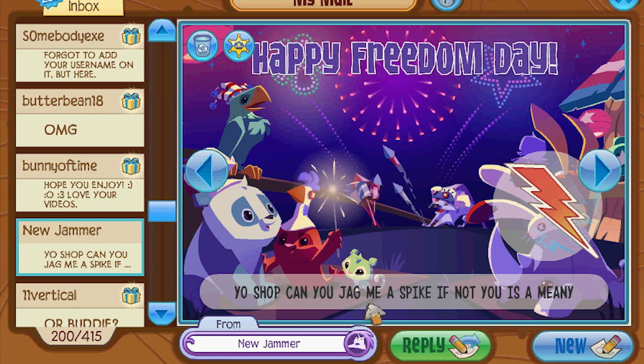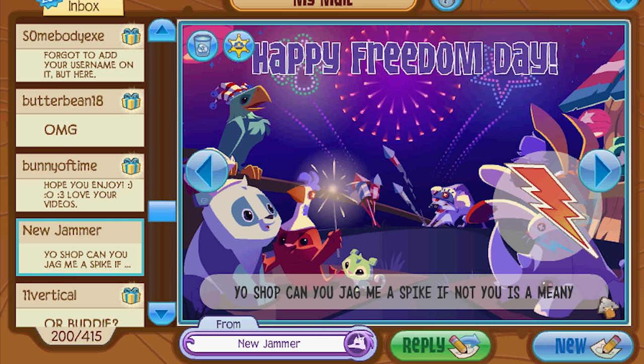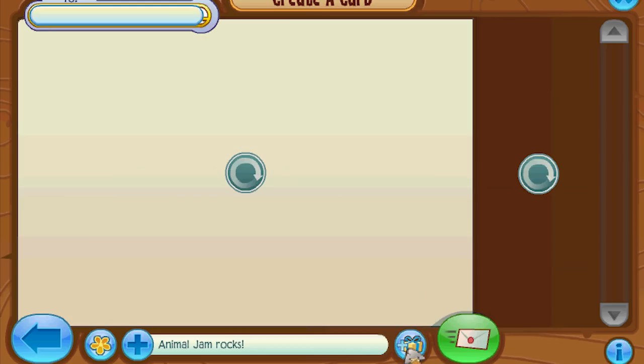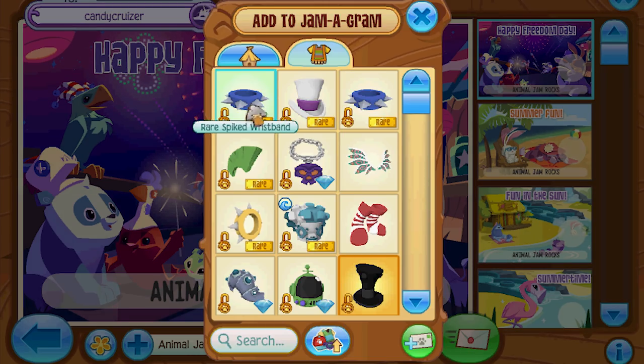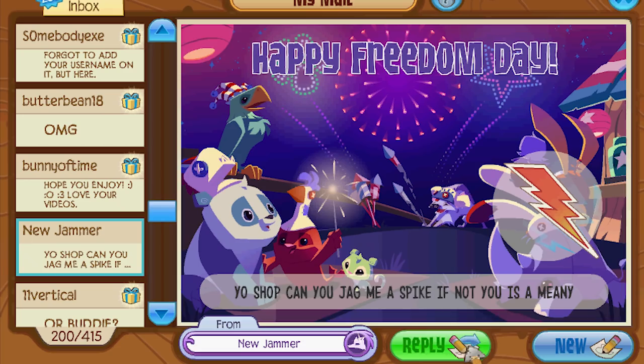What's this say? Can you jag me a spike? If not you're a meanie. Oh, well, that's not cool. How are you just going to call me a meanie and order me to give you an item? As soon as I get spikes, I give them away. I don't have a million spikes sitting around. It's like every day I get jammograms and it's like, give me a headdress, give me a headdress, give me a headdress. I have one headdress. What? Where is the video where I'm giving headdresses to every person in the world? Don't call me a meanie.